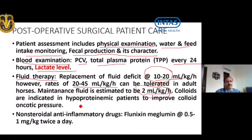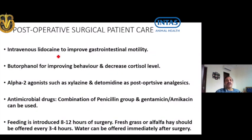And if there is hypoproteinemia, or the animal is still in shock, then colloids can be given in order to improve the blood pressure or oncotic pressure as well. Non-steroidal anti-inflammatory flunixin meglumine can be given twice a day. Then postoperatively, intravenous lidocaine, or lignocaine 2%, to improve the gastrointestinal motility. Butorphanol can be used for improving the behavior. Butorphanol and xylazine both work preoperatively as well as intraoperatively. Both drugs can work equally.